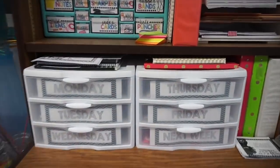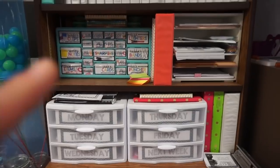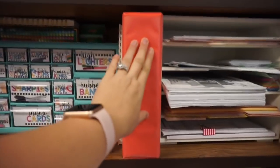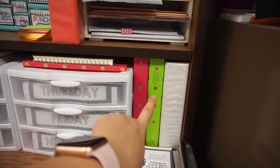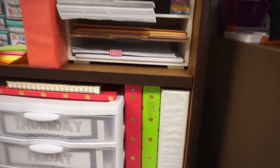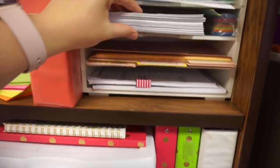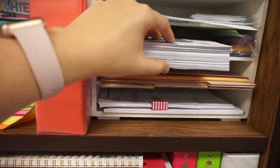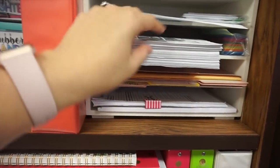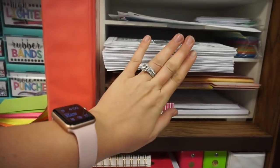And then up on top here, I have all of my weekly drawers. I have my toolbox. All my Rooted in Reading stuff is in here. I have planning stuff and professional stuff. Then I have some 6-minute solutions here. I have master copies of things that I use all the time, that I make copies of all the time. And then I have reading or math centers that I need to copy that I use all the time. These are the masters and I pull from these all the time.